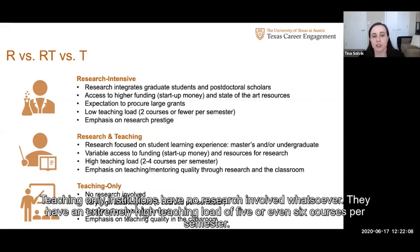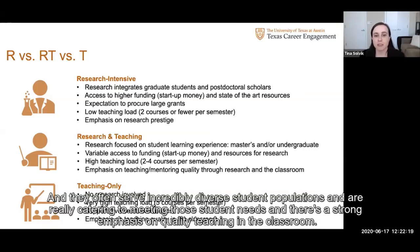Teaching-only institutions have no research involved whatsoever. They have an extremely high teaching load of 5 or even 6 courses per semester, and they often serve incredibly diverse student populations and are really catering to meeting those student needs. And there's a strong emphasis on quality teaching in the classroom.